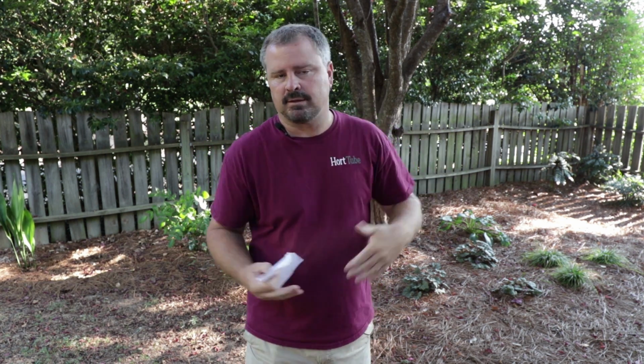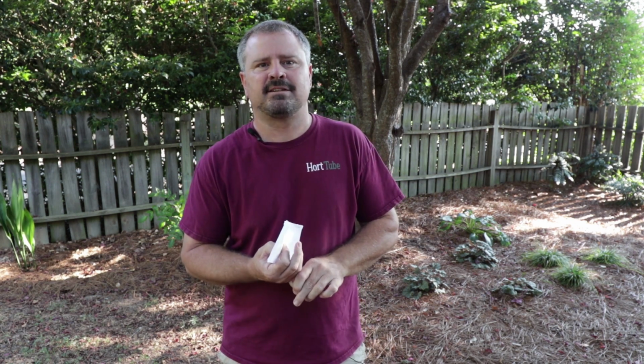Okay, the next one was nutsedge. It's a weed that, if you guys haven't had it before, it's a nasty little weed, spreads by rhizome and from seed. Typically needs wet soil, and so be real careful with your watering. If I had a nutsedge problem, I would either spray it or pull it.